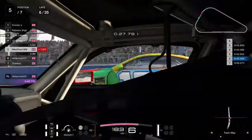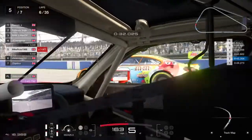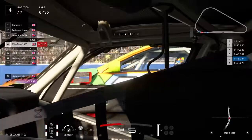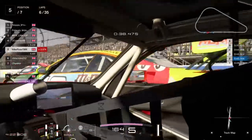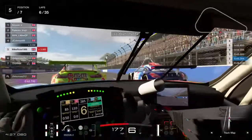Oh, he's got down the inside there. We look at that. He's alongside him. We go into the last turn. Oh, can we see what's going on? Look at this side by side bumping. Little bumps going on. And look, we've now got three-way in front of us. Look at this.